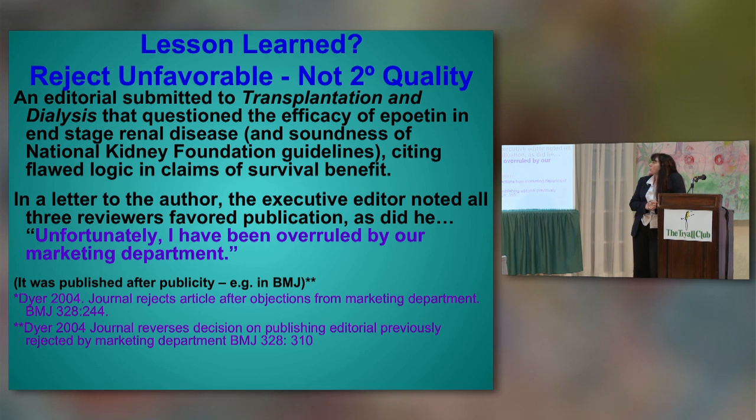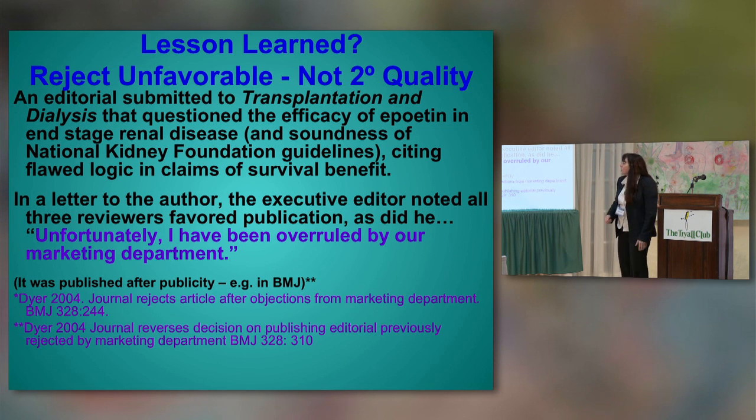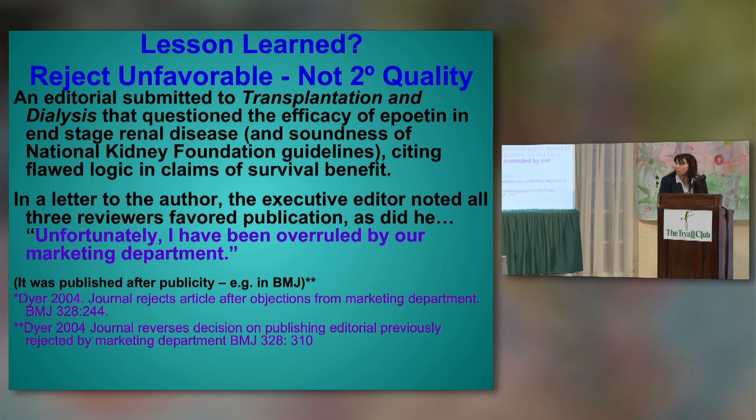In a letter to the author, the executive editor noted that all 3 reviewers favored publication, as did he. "Unfortunately, I have been overruled by our marketing department." And it's only because A, he put this in writing, and B, the author then sent this on to Richard Smith and asked, what should I do, that this was aired in BMJ and then led, ultimately, after the adverse publicity, to them publishing the article.